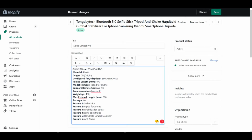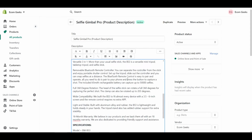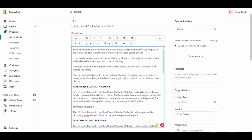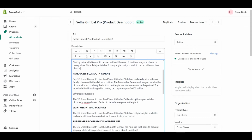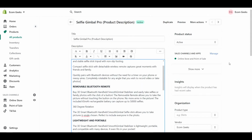Next we have the product description from AliExpress, and it's really lacking. I was able to find a product description that I got here, and so I'm going to use that so that I actually have a product description to go with. We're still going to go through and improve these different things here. I highly recommend you go through and make sure that there's no spelling or grammar mistakes, because that can really turn people off. So let's get started at making this a little bit more appealing.